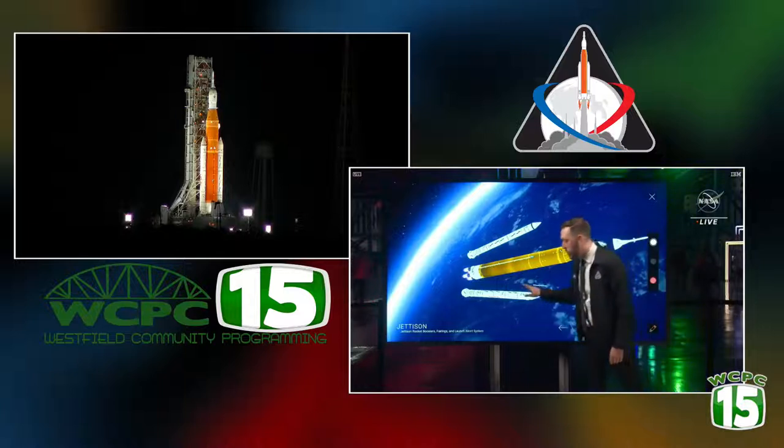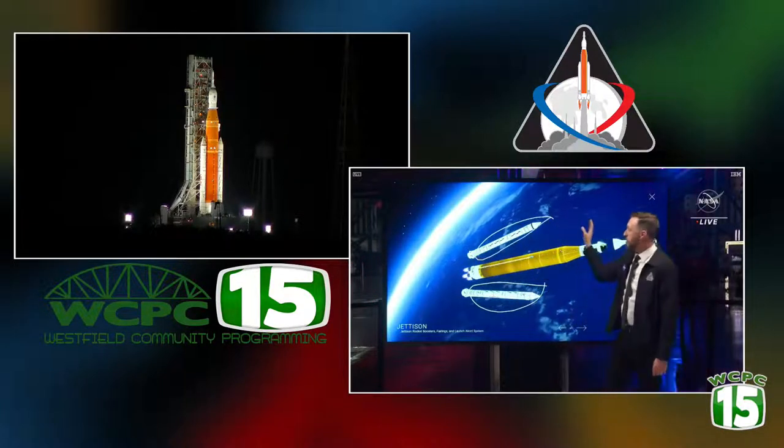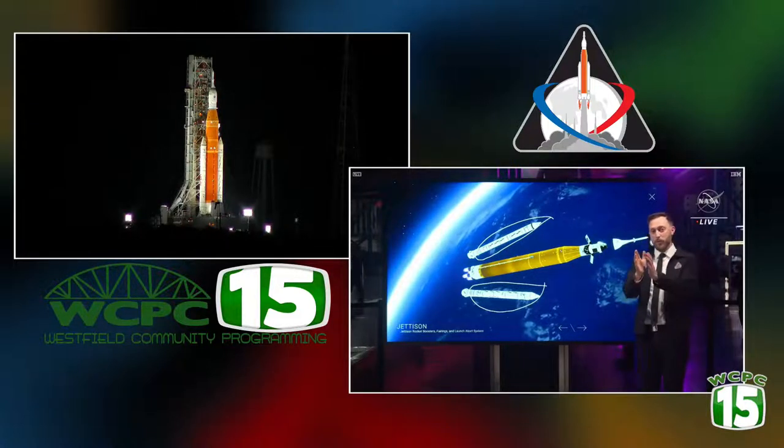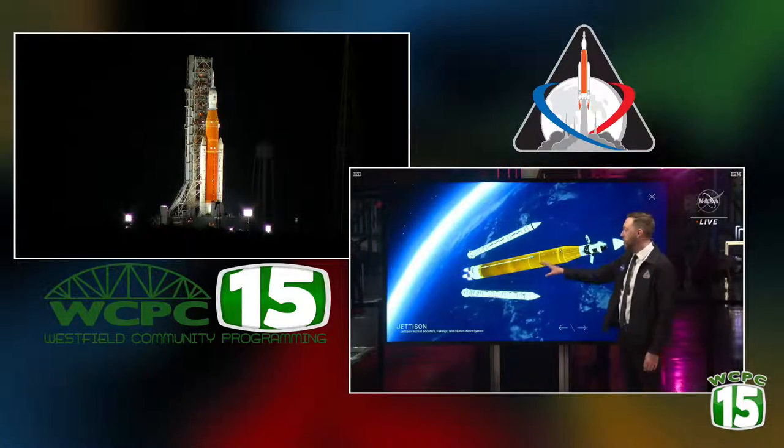One of the most visual ones will be these two solid rocket boosters. Now, they'll expend their propellant a little over 2 minutes into the flight. They will separate. We'll see them flare off onto either side, and then the core stage continues to fire.